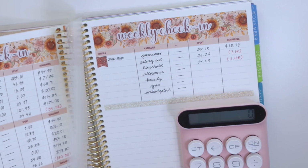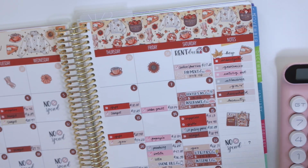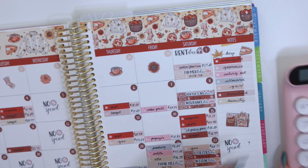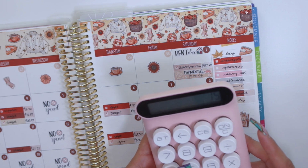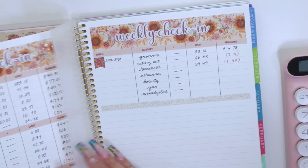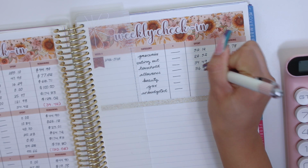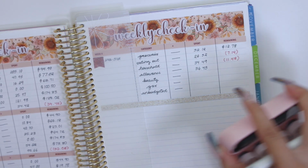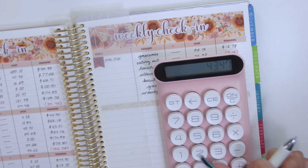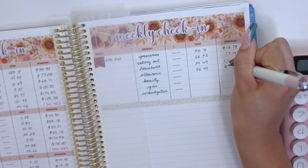So next I have allowance. For allowance, I spent $15 for Starbucks and then $21.43 for a salad. So in total that was $36.43, and last week I had $43.47. So that means that I am actually under budget by $7.04.